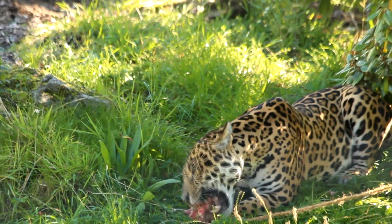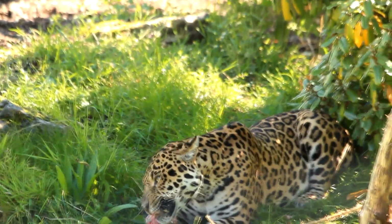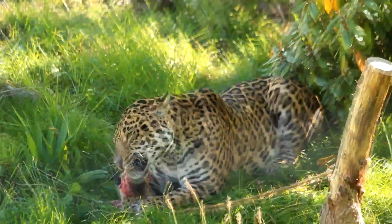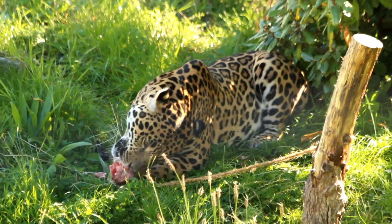This is Napo, the spotty jaguar. He's the male. Goshi, the female, is currently inside, we think. Oh, it's feeding time. He has a leg. Sometimes they give them very small animals.